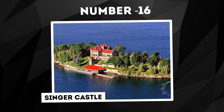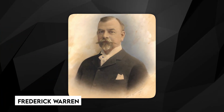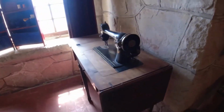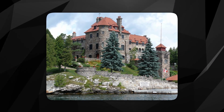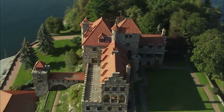Number 16. Singer Castle. In the late 1800s, Frederick Warren, the mastermind behind the Singer Sewing Company's success, decided to splurge some of his wealth on an extraordinary creation, Singer Castle, a place that became synonymous with secrets and intrigue. This wasn't your typical castle.